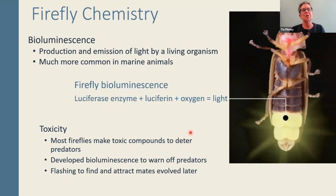So basically, they have a special enzyme, and that enzyme interacts with a molecule. I love the fact that the base name here is Lucifer in both these words. So we have the luciferase enzyme, and the molecule that the luciferase is interacting with is called luciferin. And so what happens is that in the presence of oxygen, that luciferase interacts with that big protein molecule of luciferin, and it creates a reaction that emits light.